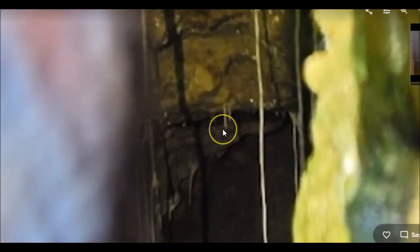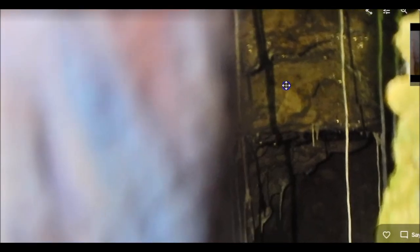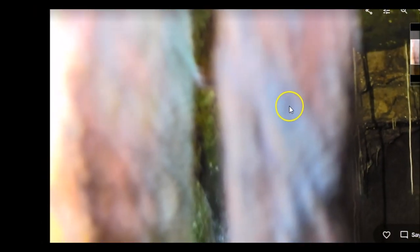maybe 5 feet in the front. So what is that? It looks like something melting. Definitely. Yeah. And that's a shadow. So that was weird.